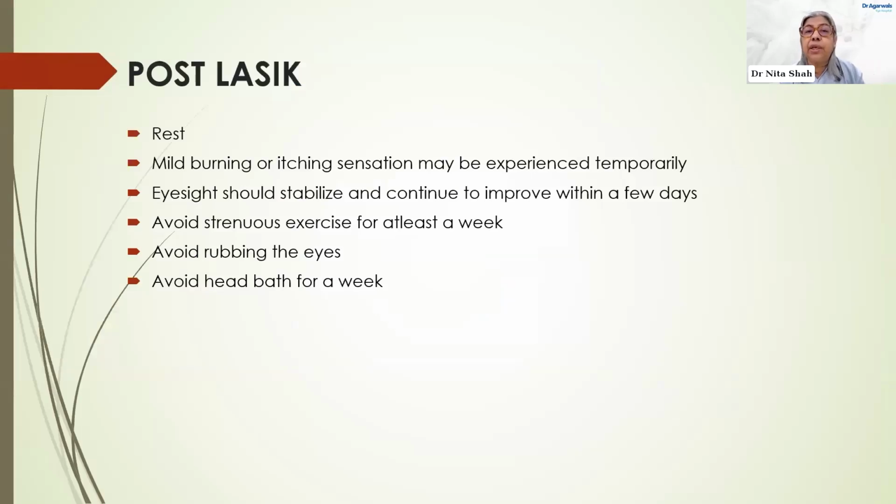So what is the care we tell the patients to take? We tell them to take rest on the day of surgery. We do inform them they may have a little bit of burning and itching. What I generally tell my patients is it is a bit like when you wear your contact lens for the first time. You feel there's something in your eye. And the vision keeps on improving, becoming fine in a couple of days.